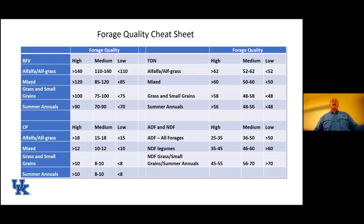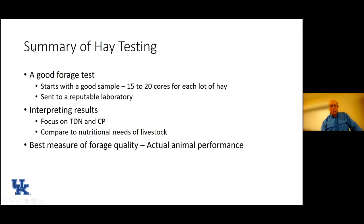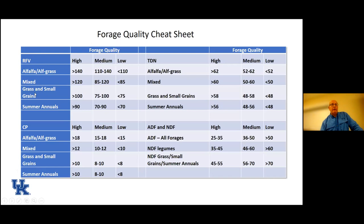Okay. Now, I did put together this, and I'm going to hand it to you. This is a slide full of numbers. It's a cheat sheet, and it gives you three categories of forage quality: high, medium, and low. I give you estimates or number ranges for if you've got a grass hay, for example, grass and small grains, if you've got a relative feed value of more than 100, then that's smoking good. That's hot. That's really good. But for it to be in the same category in alfalfa, it's got to be 140 or better, okay?